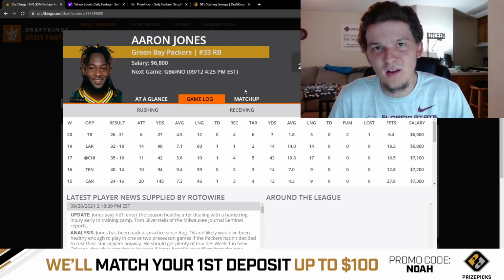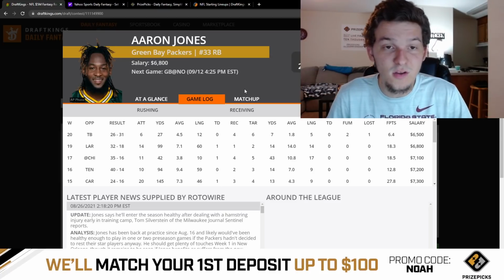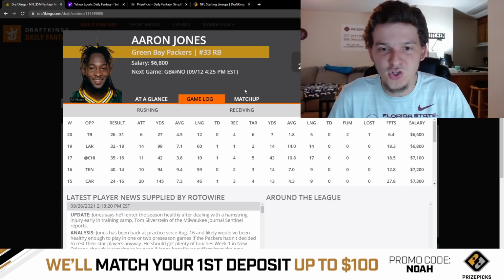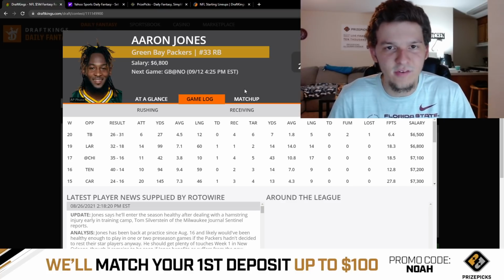They do have A.J. Dillon as the backup, and I think A.J. Dillon will get a good amount of touches as the backup. But this is still Aaron Jones' backfield. He should be their number one guy. Should get 12 to 15 carries a week. He can get work in the passing game too. He'll get 4, 5, 6 targets.